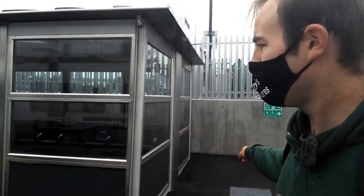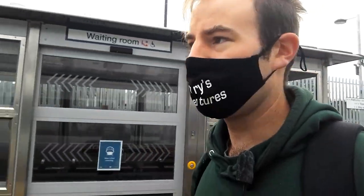Got some quite big waiting rooms for people who have to wait here. So I suppose if you're coming to Stevenage, you knew you were going to Moorgate, you know you've got to come onto this platform rather than, you know, go onto the main part of the station.